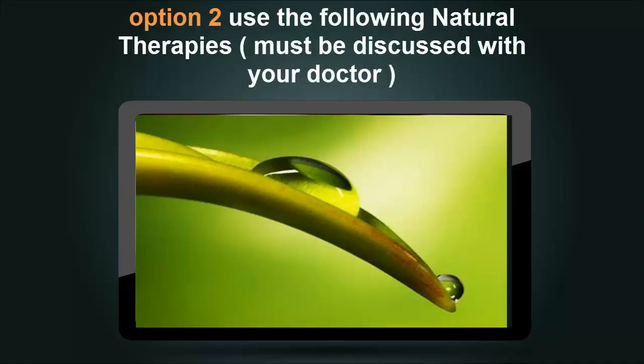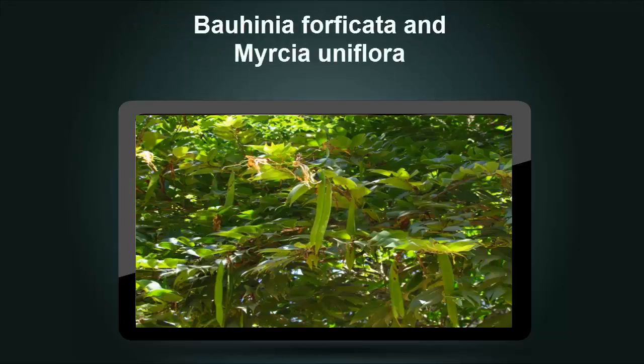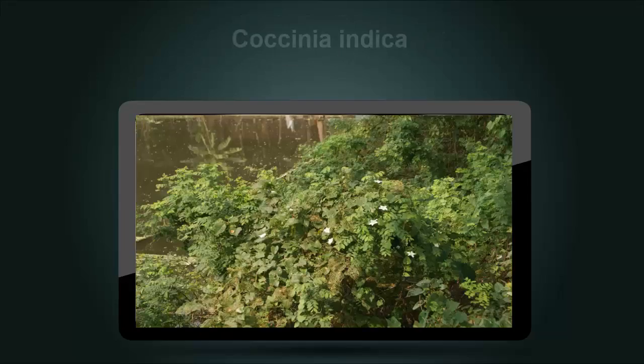Option 2. Use the following natural therapy, which should be discussed with your doctor. Bauhinia forficata and Myrcea uniflora. Bauhinia forficata grows in South America, and is used in Brazilian herbal cures. This plant has been referred to as vegetable insulin. Myrcea uniflora is also widely employed in South America. Studies utilizing the herbs as tea infusions suggest that their hypoglycemic effects are overrated.